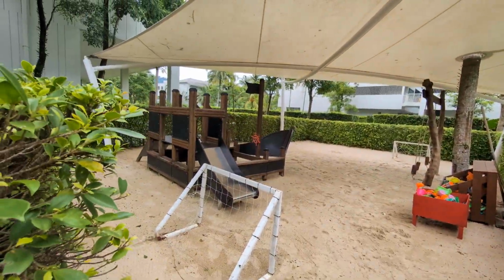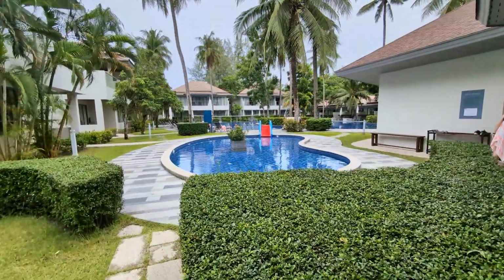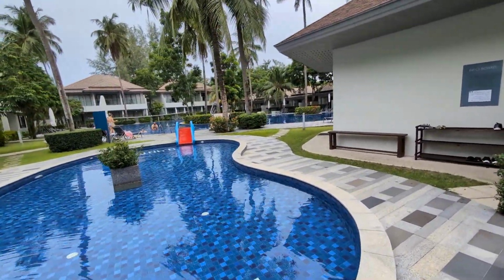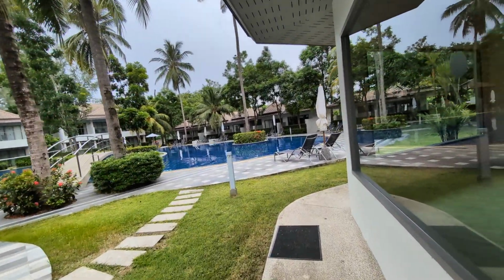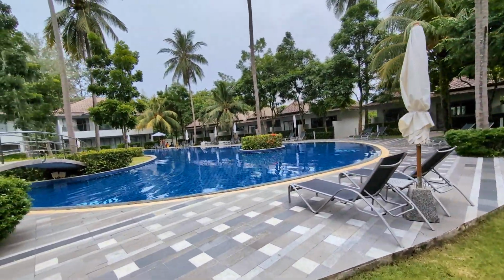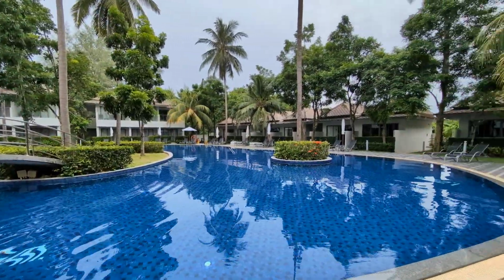Got a little kids' sandy play area. Little kiddies pool. There's a little kiddies club here. Not going to show you because it's full of kids. And there we go. These look like villa style accommodations.